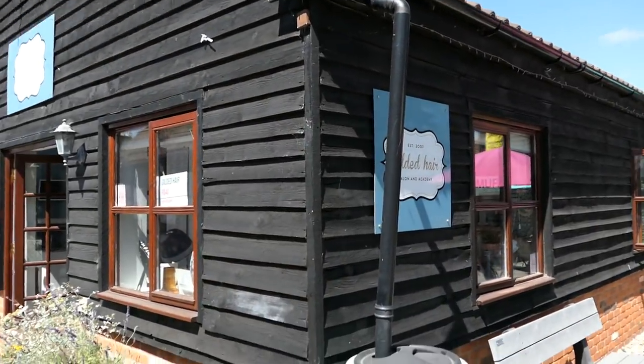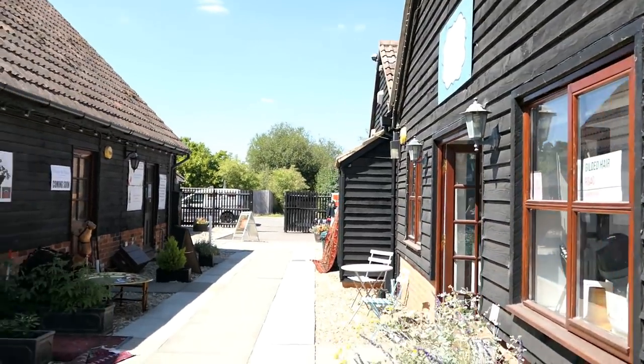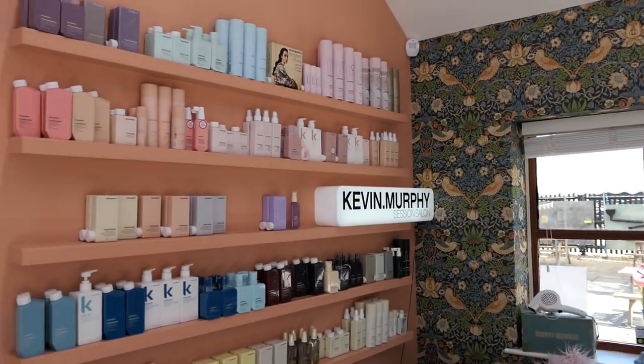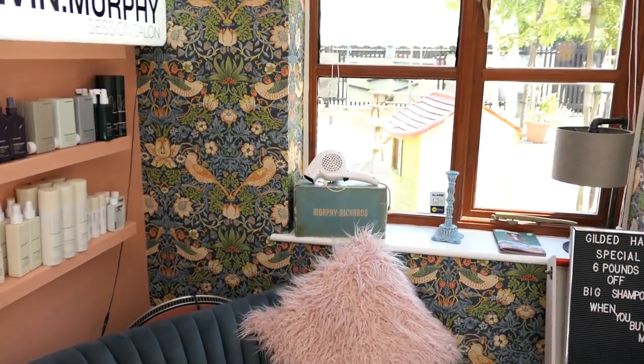And then this is the amazing hair salon we've got on site. This gilded hair. I'll take you inside and show you. It's a new salon and it is amazing. Check out possibly the most amazing hair salon you've ever seen, in my opinion. It is very, very cool.